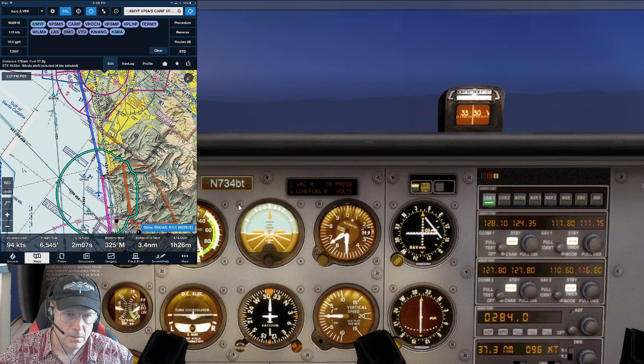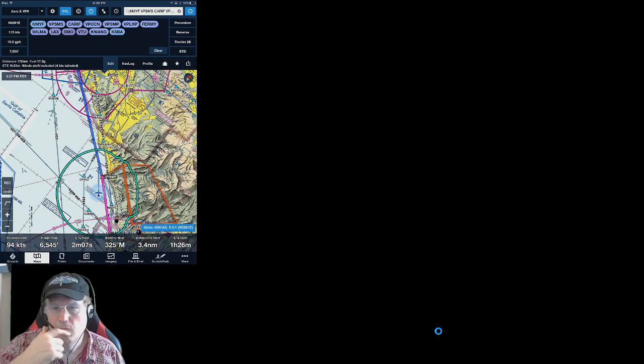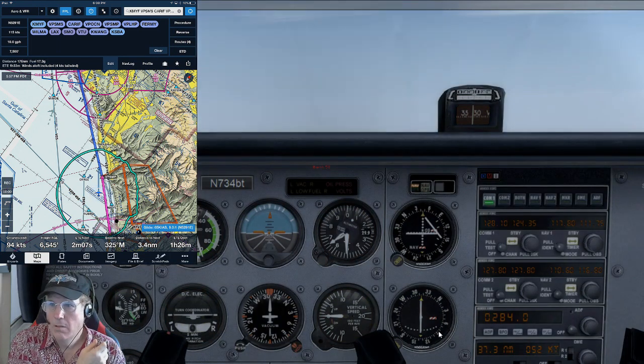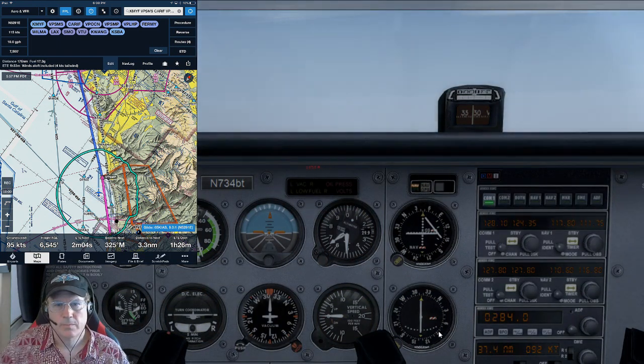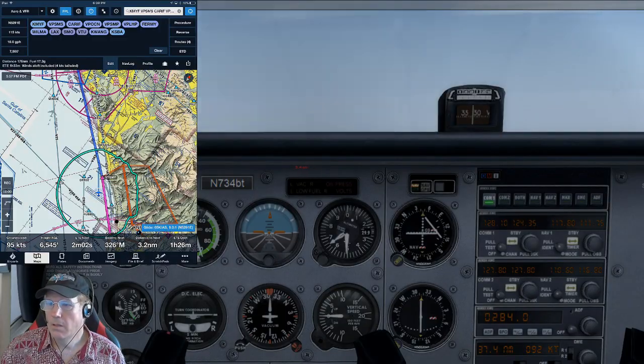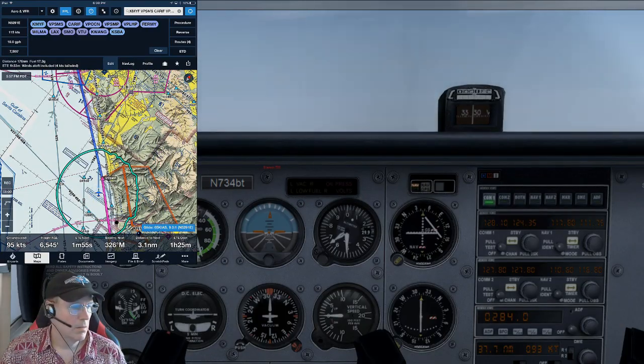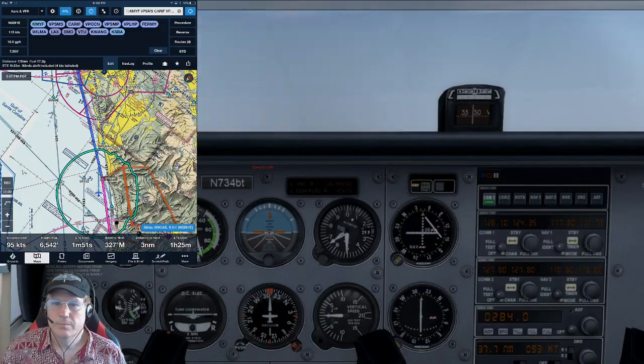SoCal approach, say again your request. 811 Juliet Sierra, cleared from Cuomo's Airport to Riverside Municipal Airport as filed. Maintain 6,000, expect 14,000 minutes after departure. Departure frequency Los Angeles Center 126.35, squawk 6735, hold for release.